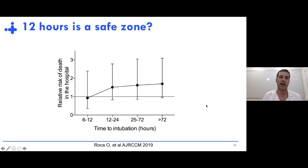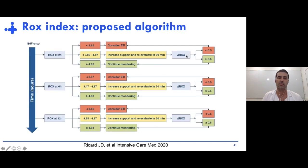So the proposed algorithm with the data that we have, and it is an algorithm that we are going to test in a randomized controlled trial, is this one. The algorithm is exactly the same at 2, 6, and at 12 hours, and the only difference is the threshold that you have to use to consider intubating the patient. If the patient is in the gray zone, you always have to increase the support and reevaluate in 30 minutes, and then calculate the delta ROX. And according to the result of the delta ROX, you always take the decision to intubate if there is no improvement, or you can keep the patient on high flow if there is some kind of improvement.